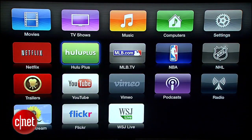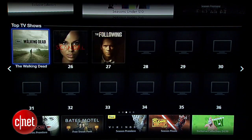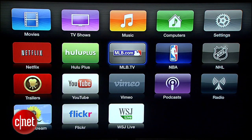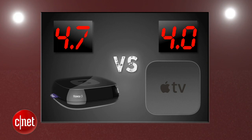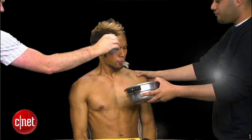Now, the Apple TV's interface is an elegant experience, but it could be simplified and needs a facelift. Animations are smooth, and its interface feels polished, but there's no real customization here and no search across its different services. The Roku 3 gets a 4.7, and Apple TV gets a 4. So after averaging two rounds, we're tied. Round three is features.